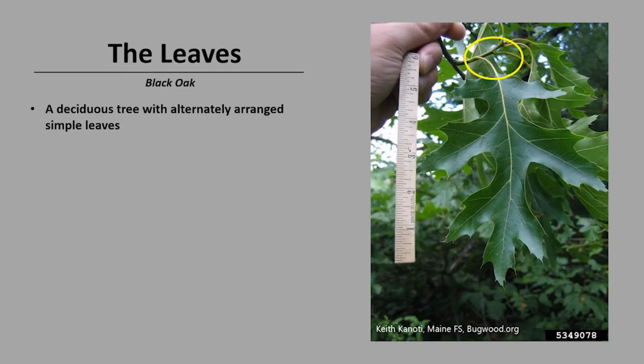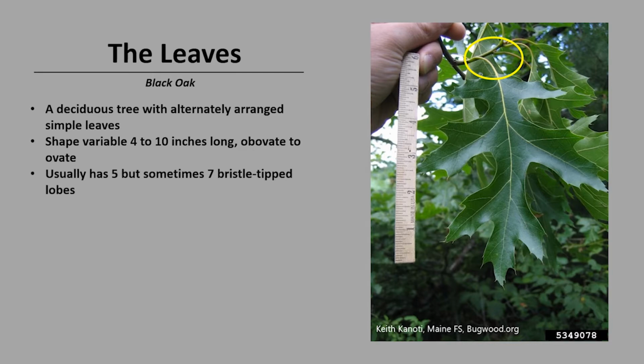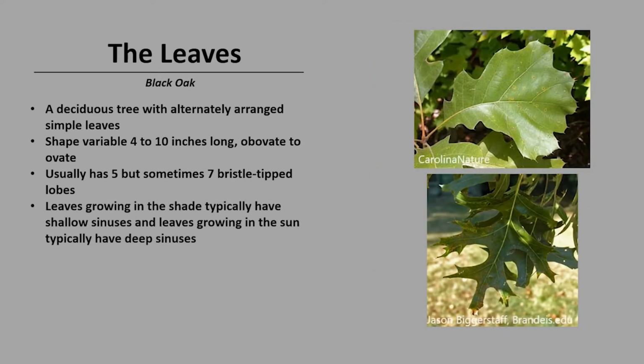Black oak is a deciduous tree with alternately arranged simple leaves, as you can see in the photo. The leaves are typically 4 to 10 inches long, obovate or ovate in shape, and they usually have 5 but sometimes 7 bristle-tipped lobes. The leaves growing in the shade typically have shallow sinuses like the leaf at the top, and the leaves growing in the sun typically have deep sinuses, the leaf on the bottom. The sinuses are the indentations.